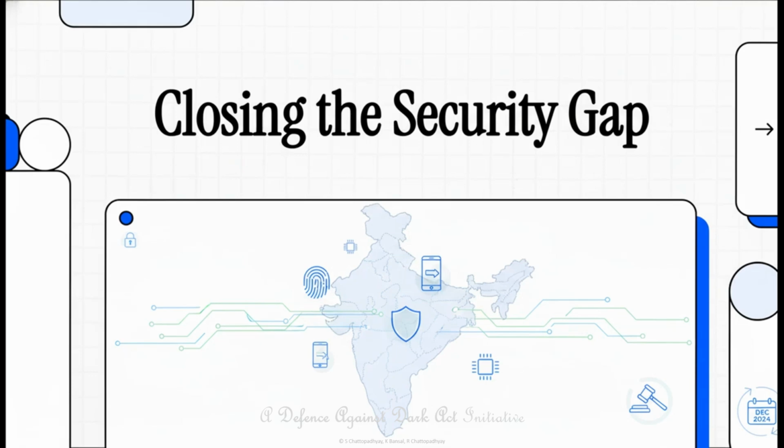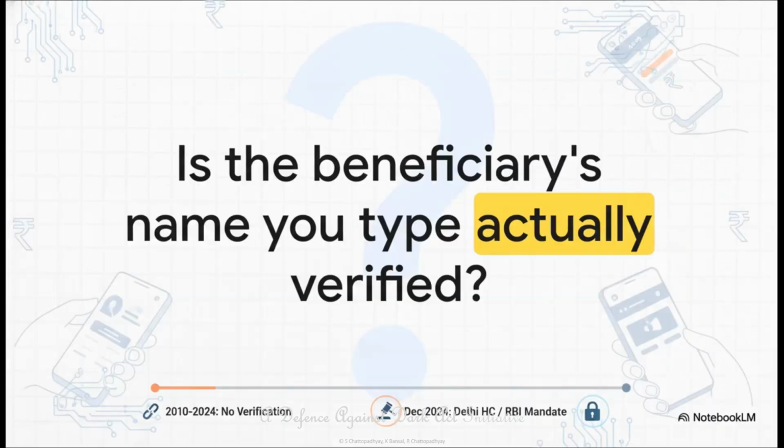Welcome! Today we're going to talk about a massive update to India's online banking, one that really affects millions of us. For years, there was this hidden security gap that left our money transfers kind of vulnerable. So we're going to break down how it got fixed and, more importantly, what you need to know to keep your money safe. Okay, let's just jump right in with a question for you.